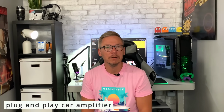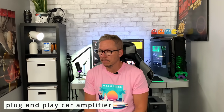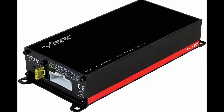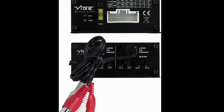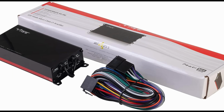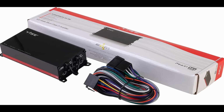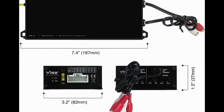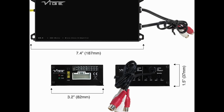I found the product, it's called Plug and Play. It's very easy to install, and I just want to share experience in this video about that. I bought the amplifier from the company called Vibe. It's called Powerbox 4 channel micro amplifier with a maximum power up to 520 watts for precisely 109 pounds. In the US market it will be around $110, something very similar.